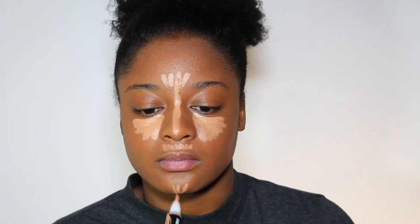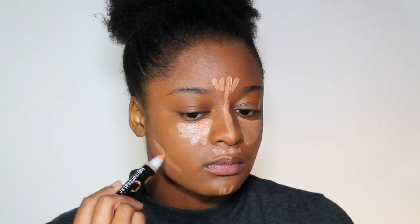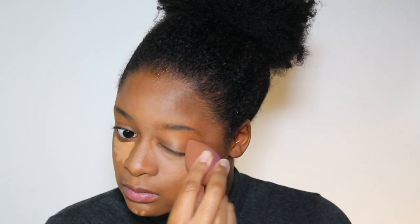I'm going to be using the same beauty blender. So far this is blending really well. I'm actually really impressed. I'm actually really liking using a beauty blender.